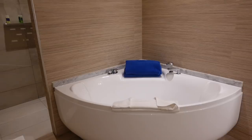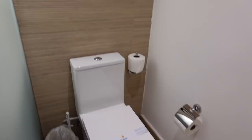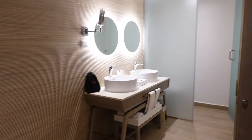And then in here is the bathroom. I love it so much. You have this little bathtub. And then you have this. It looks so modern and classy in here. I love it. Little toilet. So cute. This is my type of vibe. I love a modern hotel. And then you have the bath here. And then let me show you guys outside.